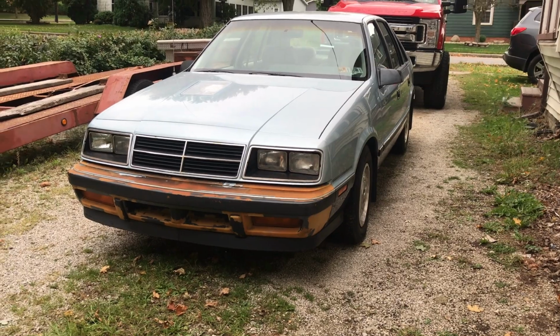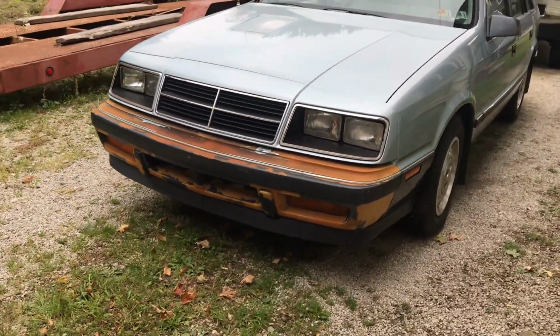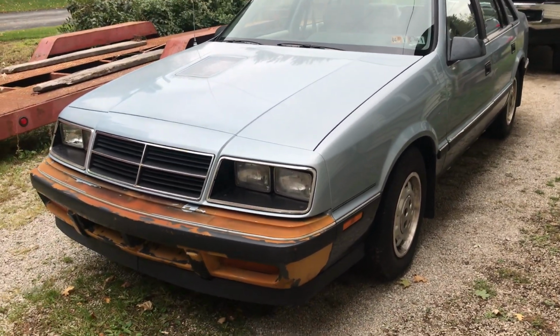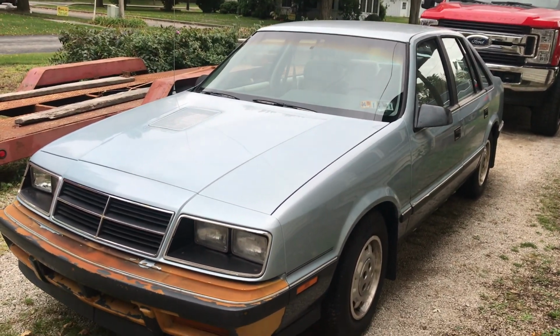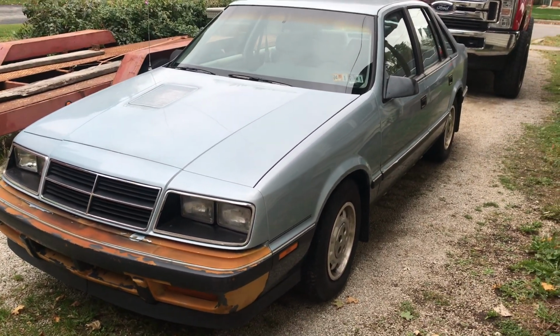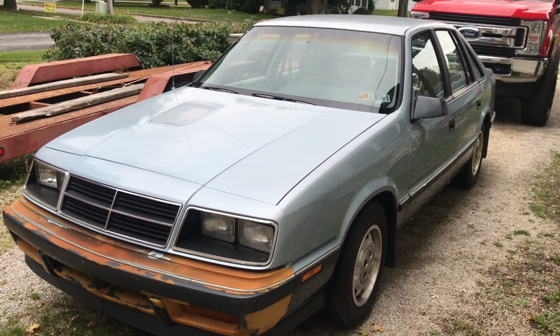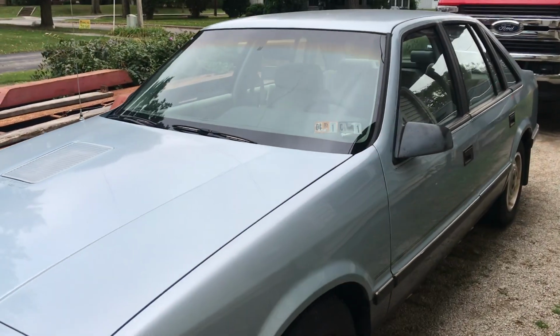So here's the beginning of the walk around. As you can see, it's fared decently for being an Ohio and Pennsylvania car its entire life. It does have rust. Unfortunately, being in the northern states here, we don't have the luxury of finding many things that aren't rusty or completely rusted out.